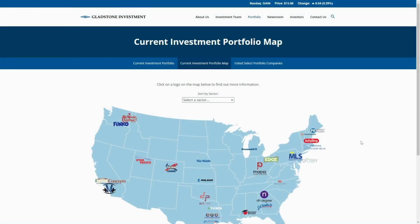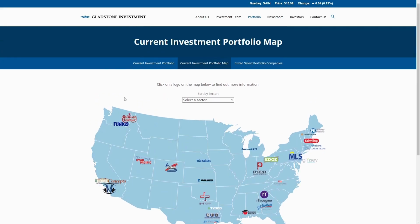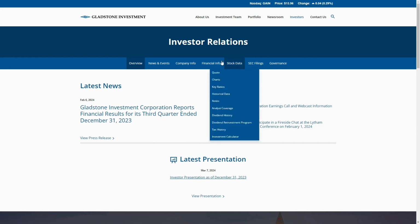Looking at Gladstone Investment, their website is a little bit messy, I'll be honest with you, but this is just their current investment map, which I do think is cool. It's a nice addition to a website. It shows that they're all over the place, but what we really want to see is the overview. Let's check the overview for their financials. This is how you get to everything.